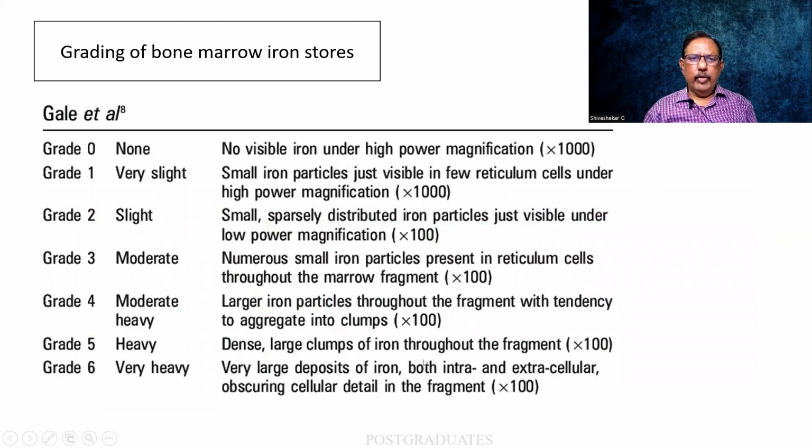And this is the grading of the bone marrow iron stores. You people will have to read up this grading. It is from Gale et al. And it is an authority that has been accepted worldwide. Therefore, from grade 0 to grade 6, I would like you people to kindly go through and memorize. No visible iron, whereas here there are large chunks of deposits of iron, both intra and extracellular. This is very important. You can use this particular table for answering a question on sideroblastic anemia or even an iron deficiency anemia.